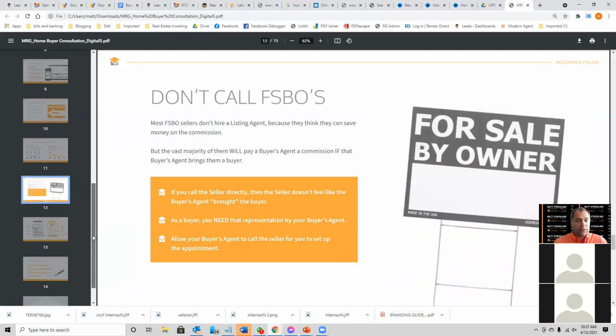Don't call for sale by owners. So 2 years ago, one of my clients called a for sale by owner before I was able to talk to them, and it was a nightmare because now you have to inject yourself and create value for that for sale by owner to give you a commission, because they're not required to. Right, they don't want to deal. That's why they're for sale by owner.